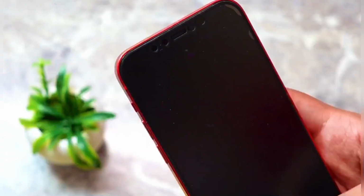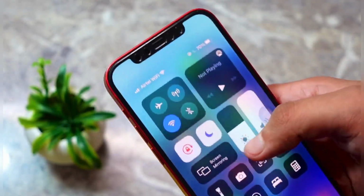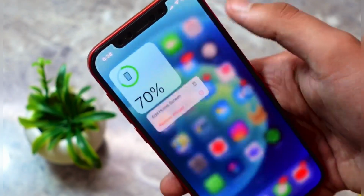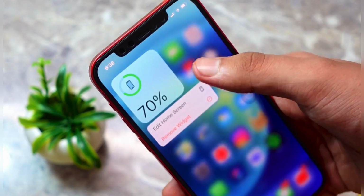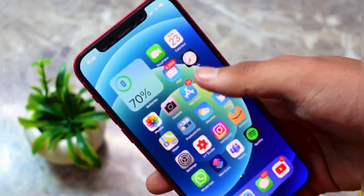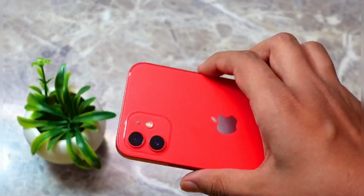Now let's talk about widgets. Widgets on iOS 14 are really good. I really love them, but I would love to see Apple improving these widgets, adding customizations, and making it so we can put them on any side of the home screen, like in the middle or something. It would be really amazing.